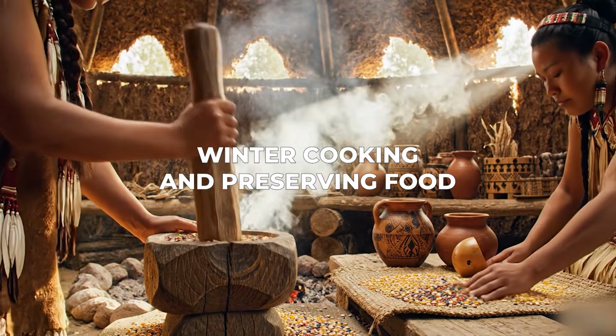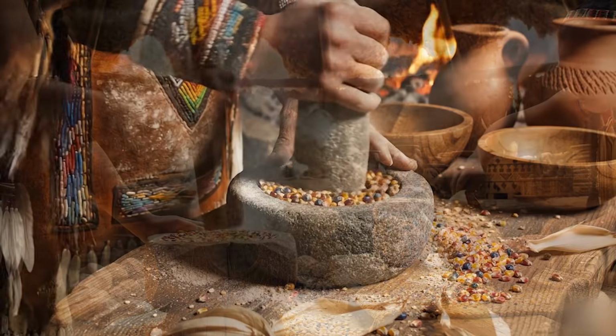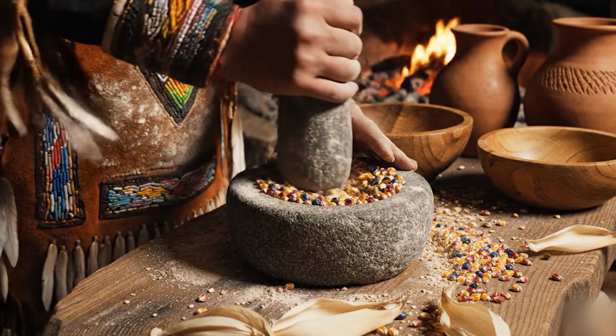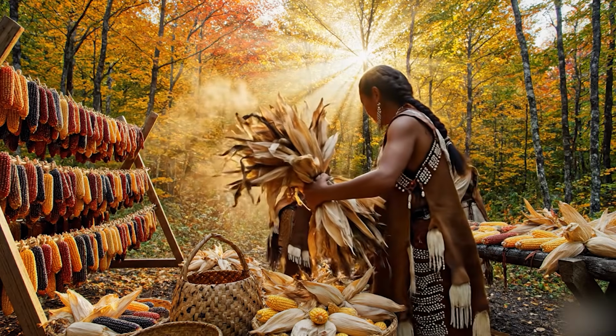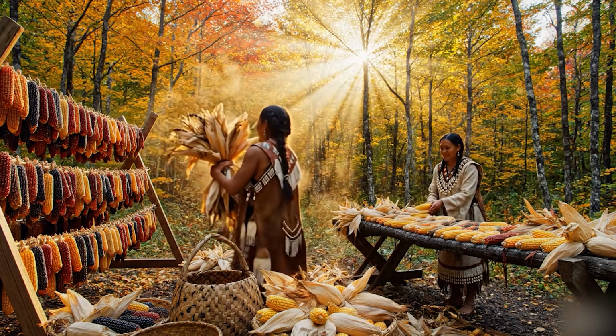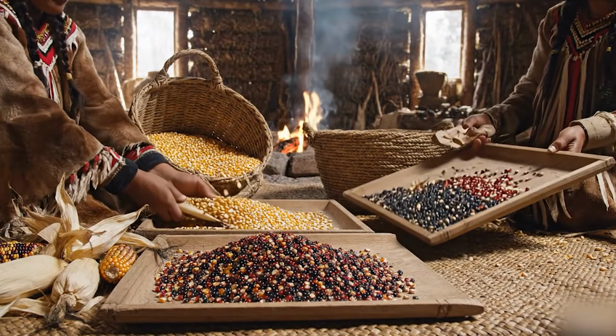What if everything you were taught about ancient methods of preserving plant-based food is merely a pale shadow of the real technologies? The foundation of the winter diet consisted of carefully dried corn of various varieties, which was stored in special deep pits, reliably protected from freezing.